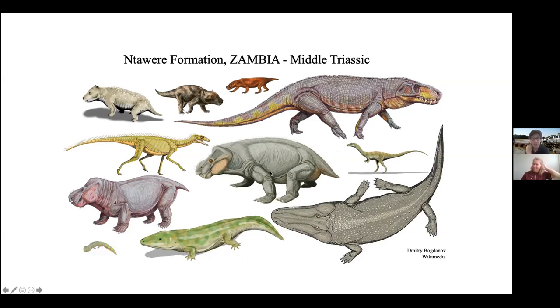And then there are these other animals that I'm the most excited about. So there are these crocodile relatives, which aren't in the water. They're not swimming crocodiles like today. They live on land. They're big, scary predators. And then there's this thing, which is one of the earliest relatives of dinosaurs. Super exciting. We don't find that in South Africa. It's only in Zambia and Tanzania.